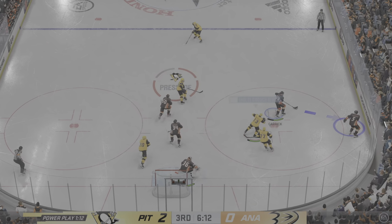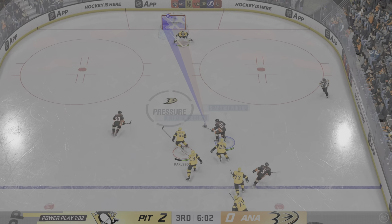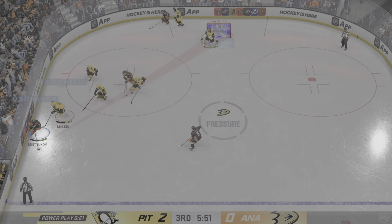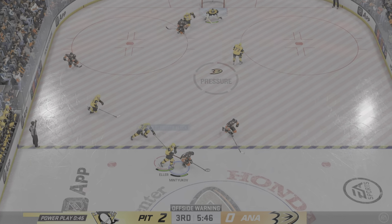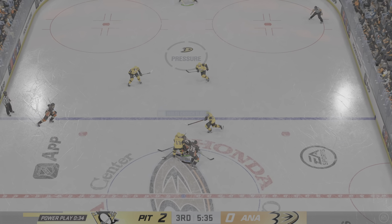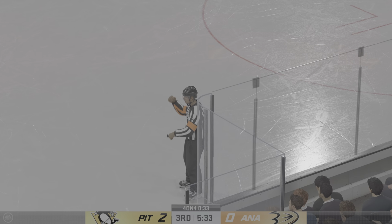And there's nothing technical about that. That is all about the will to find a way to make that save. Incredible, James. Sends it across. And he'll take a moment to regroup back at center. The Ducks cross the line and gain the zone. There's the whistle. Let's see what the referee saw.